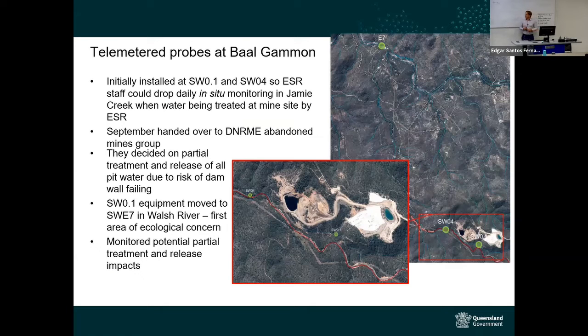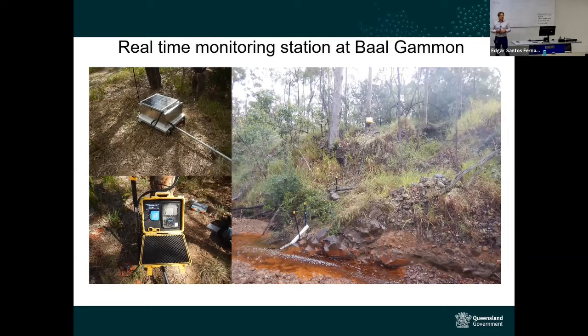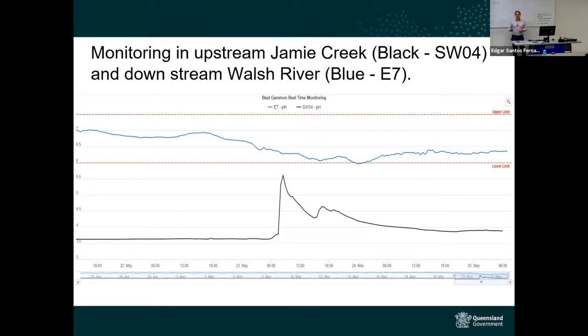Here's another example. I'm going to get into the bit of the anomaly detection. There's a mine out the west of Cairns called Baal Gammon. It has a big tailings dam. It's an abandoned mine. You have an upstream site, which is quite beautiful. You have a downstream site, which is quite impacted. The tailings dam has quite acidic water in it. We were able to put in some real-time monitoring to say, is this mine being managed well?